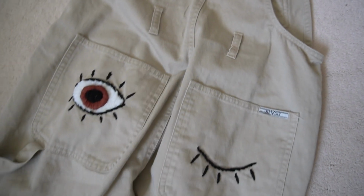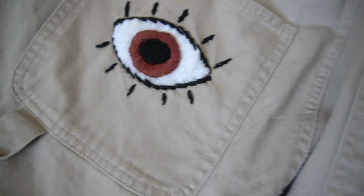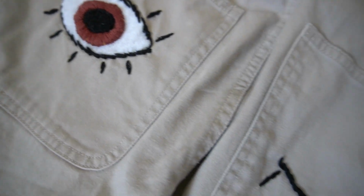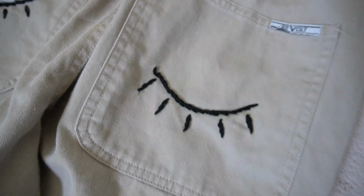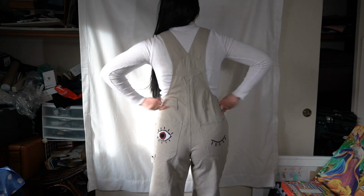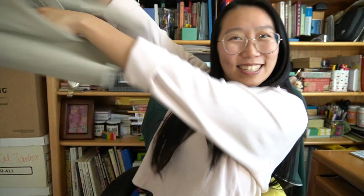This is actually more difficult than I thought it would be since I had to embroider straight onto the pocket, and since I wanted to keep the pocket functional, I didn't really have full access to all edges of the fabric. So what I did first was cut out a piece of white felt, embroider the pupil on it before attaching it to the pocket, and used a stem stitch with black embroidery thread to create the outline and the eyelashes. The other side was a lot easier because all I had to do was make a wink.